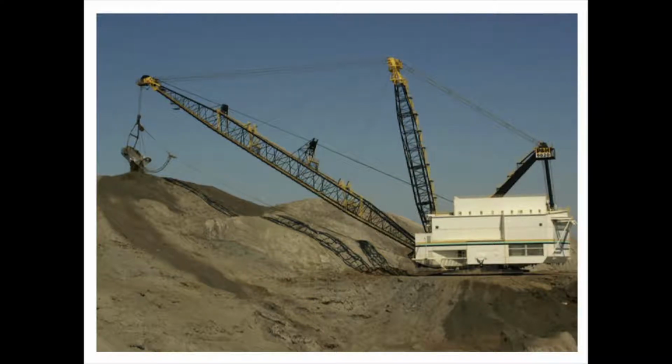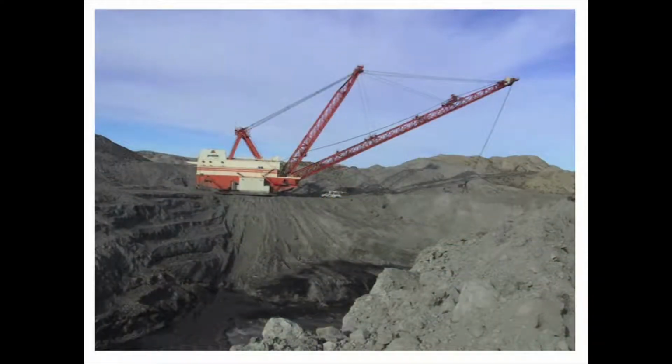So what we have here is just a picture of a drag line in operation. We have a mine mouth operation for our coal facilities, which makes it very handy. We have three coal-fired stations in the province. The Boundary Dam station, currently about 650 megawatts. Our Poplar River station, about 600 megawatts. And just a little to the east of the Boundary Dam station is our Shand power station, which was the most environmentally advanced station of its time when it went into production in 1992.